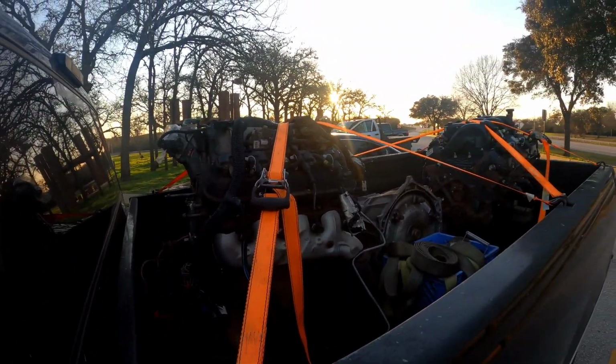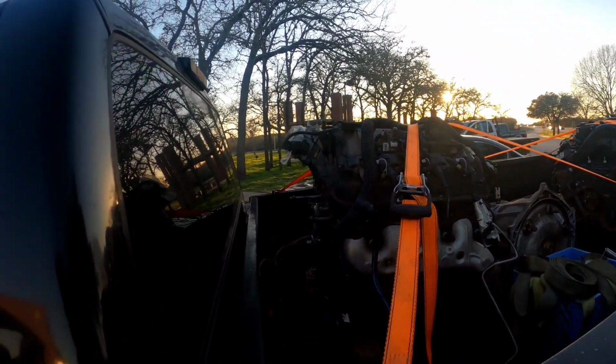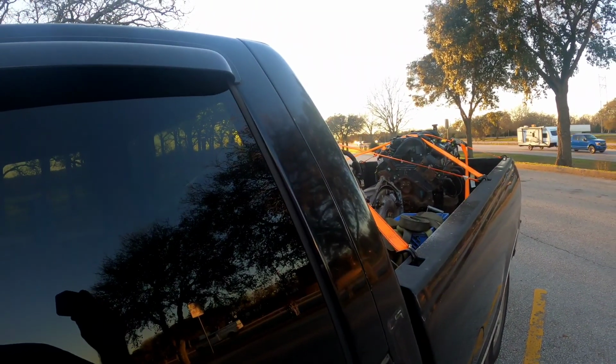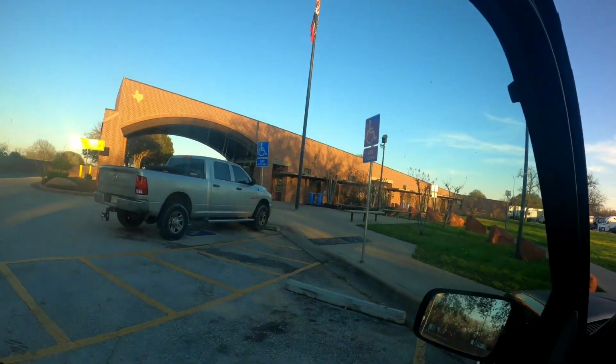So that was our trip, 4 or 5 hours away from home, to get that done. It looks like we're starting to lose daylight, and I'm going to get the last little bit of the way heading back to the house.